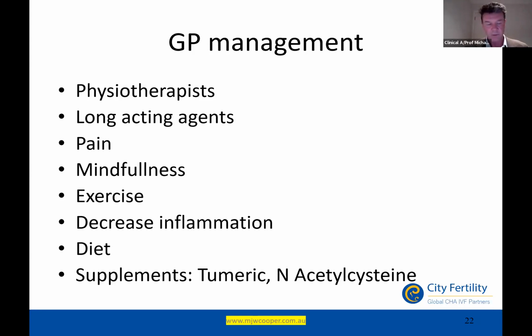And if you do have a lot of patients, I'd strongly encourage you to try and develop a relationship with them. I'll talk about pain in a little while, but from an inflammatory point of view, mindfulness, exercise, diets, decreasing inflammation, and different sorts of supplements, which I'll talk about, so turmeric and acetylcysteine in a minute, are all useful things to add into the equation. They're things that the patients can do and take part of their own care themselves, and I think it's a really valuable thing to get them involved.